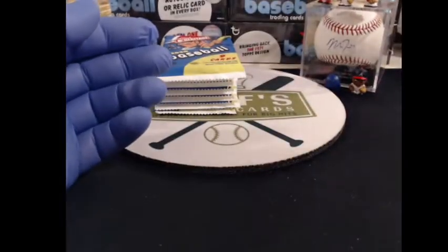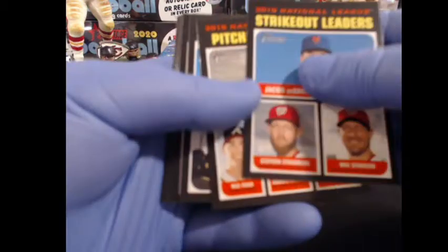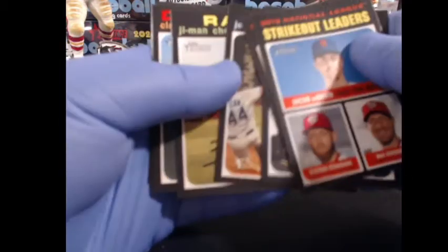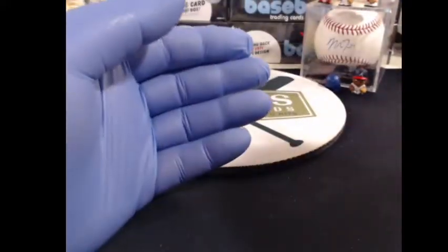It's another Boba Fett rookie. Yeah, tell me about it. Let's hope it stays this way. You know how it is, though, sometimes. That's a Jeff McNeil high number. You know, you get these crazy cases sometimes. Let's hope that's what we're on to here, man, where every single box has one crazy thing after another.